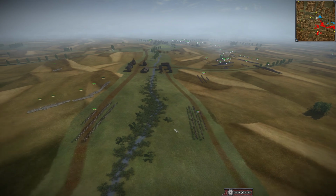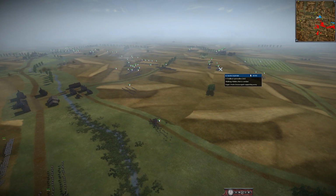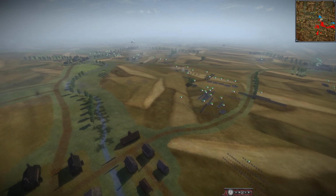The historical corps, so you have an 8-point Imperial Guard up here in the front, and they are going to be with 10-point Massena in the back. You have a 10-point Davout on the far right, an 11-point Lannes.